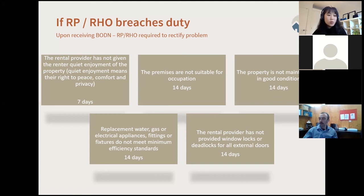If you need to replace water, gas or electrical appliances, fittings or fixtures that don't meet the minimum efficiency standards. So now most of those high energy or high water items in the household need to be like 3 or 4 stars upwards. And if it's not, you can apply by giving the landlord a breach of duty notice to say that you need to rectify those things to make sure they meet standards.